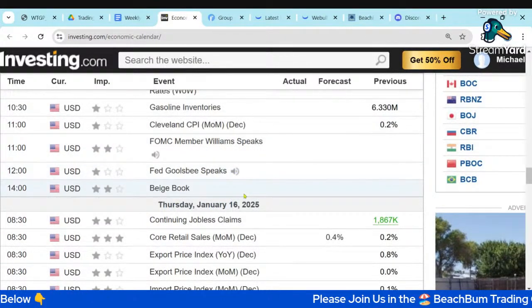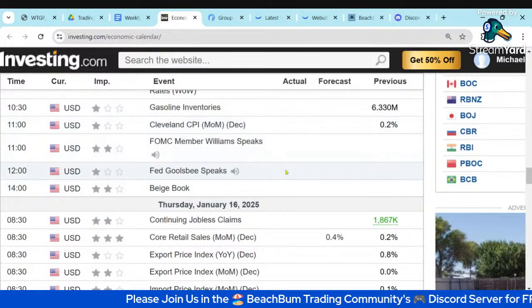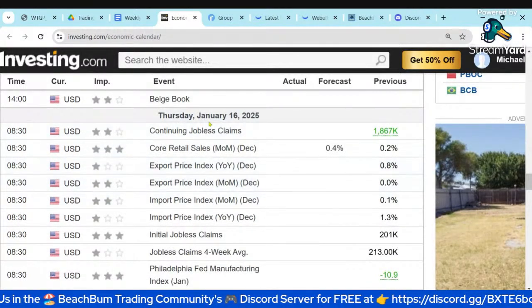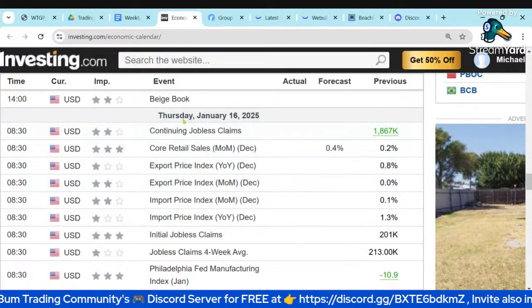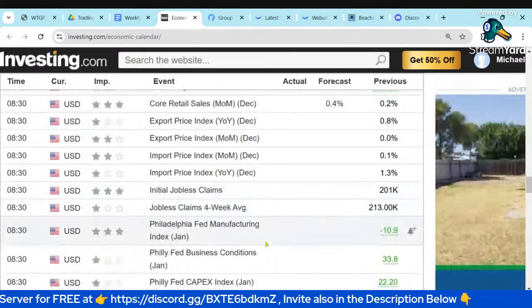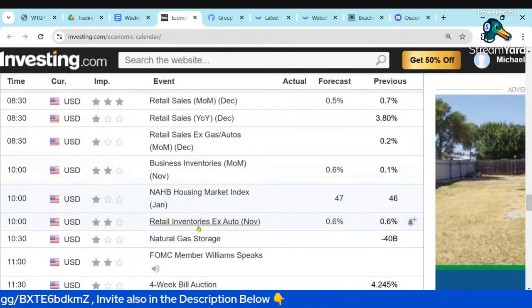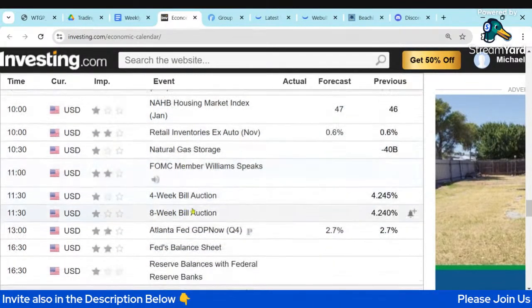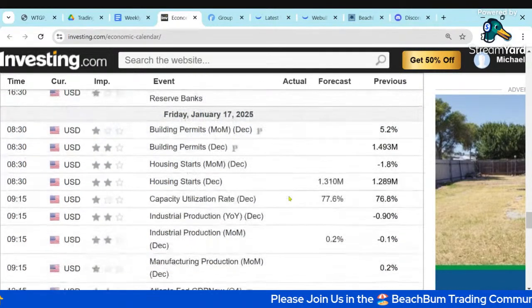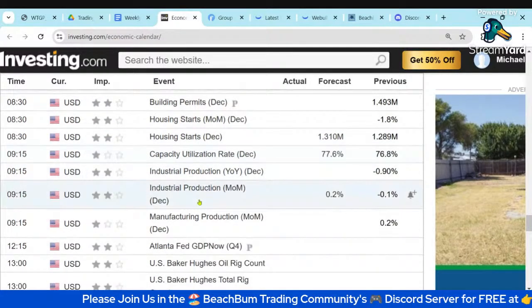Beige book, not real important, but the Fed notes pretty much said what we thought. Thursday we'll get jobless claims weekly, so we'll see if that changes. Again, now that's a focus, could be a source of market volatility. Housing, I expect housing to continue to be weak due to high mortgage rates. Friday, more building data. Again, I expect housing to be weak.